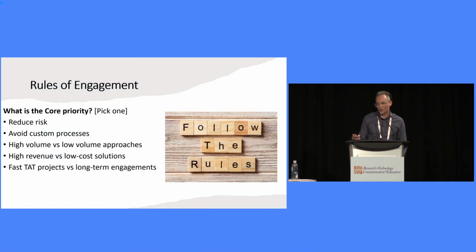So the first one, before you begin talking to a client, you have to agree internally. What is your core strategy? Different cores have different needs. So for instance, can I do the things that Silas is doing? Do I have the bandwidth to do custom assays if need be? Up to that point, how much risk can I take? Do I like smaller projects or do I like bigger projects? Do I like projects that are cheap or do I like projects that are very long and very expensive?